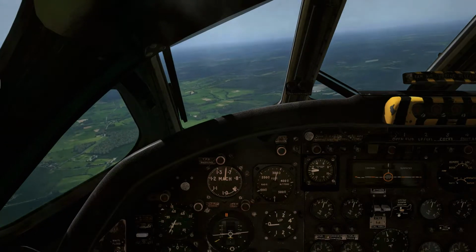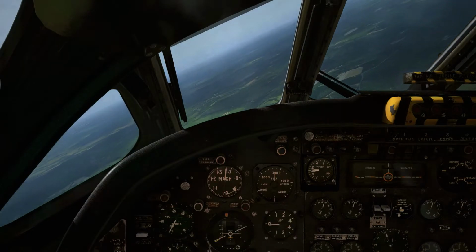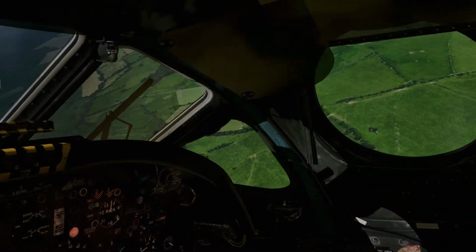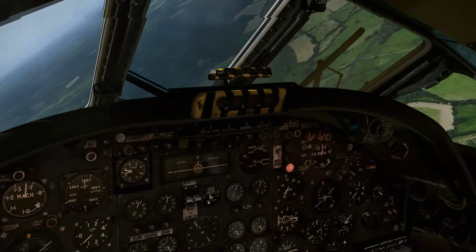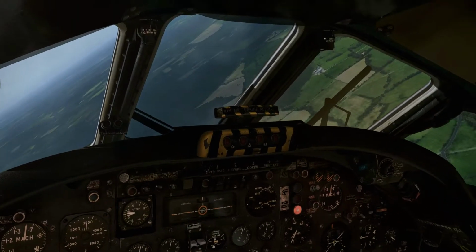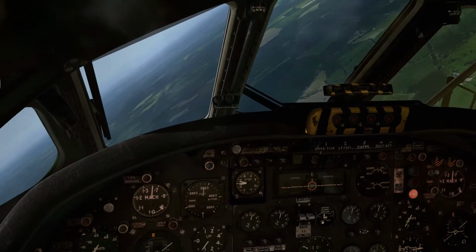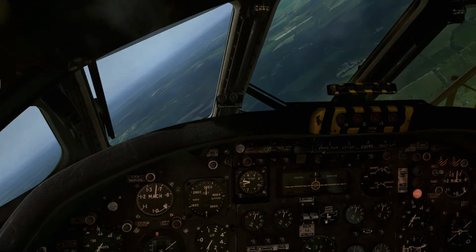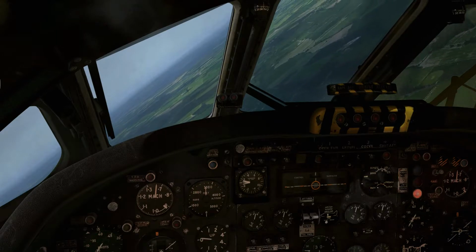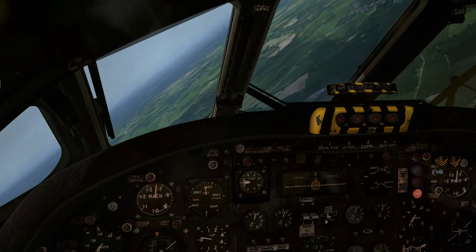Alright, let's try a turn. See how easy this aircraft is to turn. Very, very easy to turn. In fact, you can see there we're already in quite a bank. That's a lot of fun. That's just immediately a lot of fun just to fly around in. I can see why this aircraft is... It just responds really, really nicely.